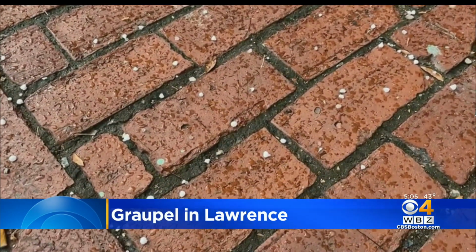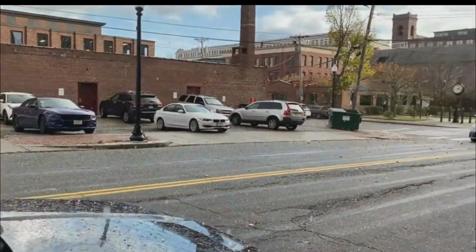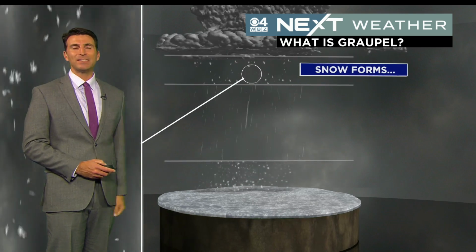You can see them coming on down. They look like Dippin' Dots. We talk about it every year, but what exactly is it? There's different ways that frozen things can develop and fall in the atmosphere. So what we're seeing here is essentially, you look up into the clouds, cold up above our heads, a snowflake forms. That's thousands of feet up.